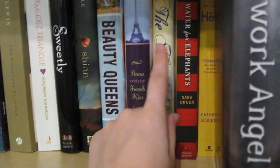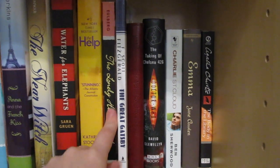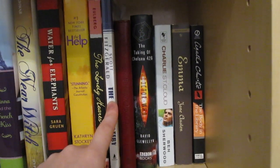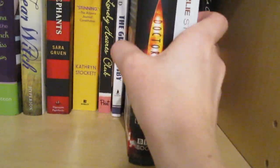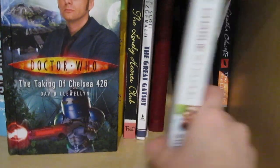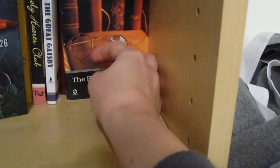Yeah, so we have Anna and the French Kiss, The Near Witch, Water for Elephants, The Help, The Lonely Hearts Club, Great Gatsby, which I really need to start reading so I can read along with John Green, The Message remix of the Bible, The Taking of Chelsea 426, which is a Doctor Who novel, which I haven't read yet. I think I read the first couple pages. These are all tightly squeezed in here. I just redid this today because I was fixing books. Oh, it's all coming apart. So we have Doctor Who, Trailing St. Cloud, Emma by Jane Austen, which I have yet to read, and Agatha Christie, The Body in the Library.